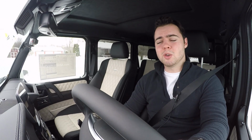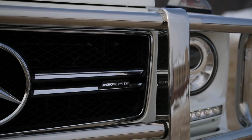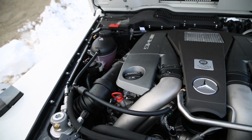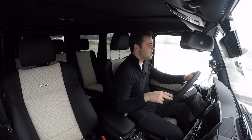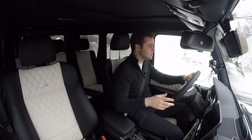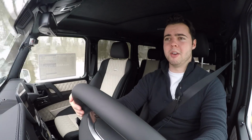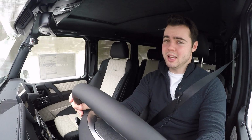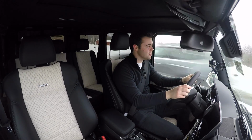But still, $122,000 for an absolutely stripped-down base G550, that is a lot of cash. Step up to the G63, you get a better engine, a 5.5-liter twin-turbocharged V8, making 563 horsepower and 561 pound-feet of torque. The crazy part is, despite weighing 5,700 pounds, this car is almost entirely made out of steel, it can do 60 miles an hour in under 5 seconds.